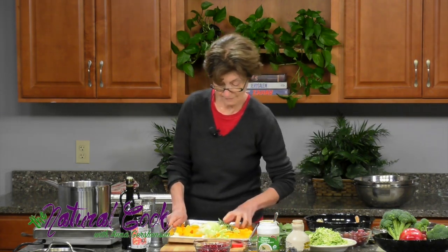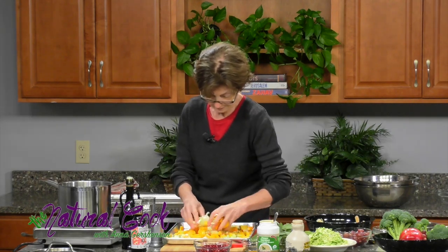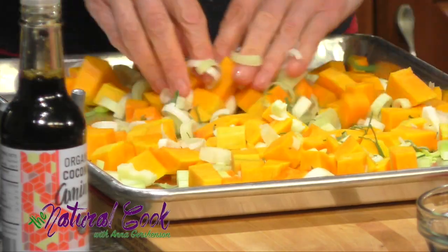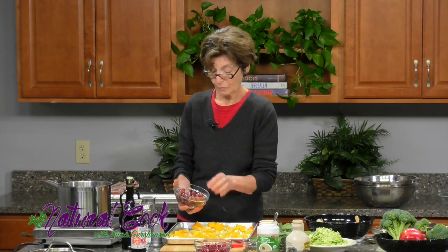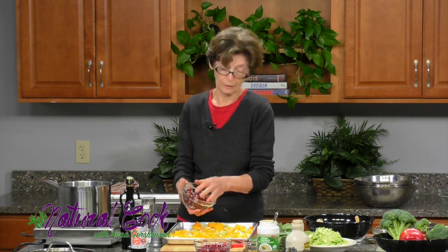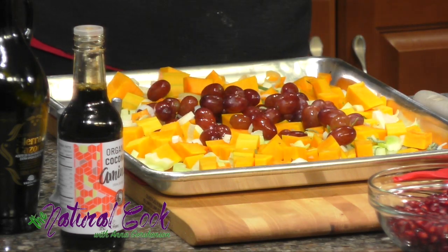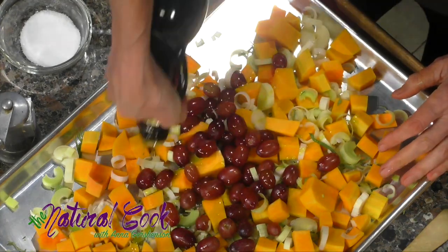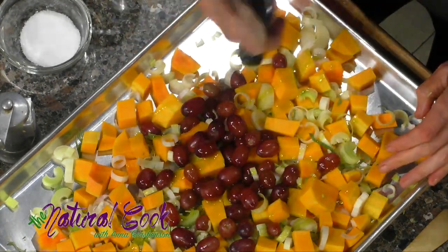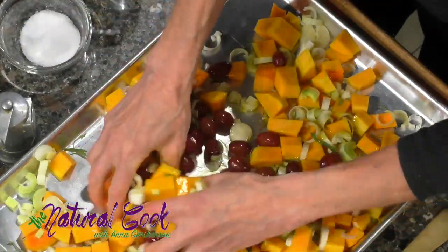Okay, now we will mix it all together. Our grapes go in. So it was about a 2-pound squash. We have about 8 ounces of grapes. That's 1.5 cups of grapes. And leeks, you saw, it's like one small leek probably. And a couple of tablespoons of sage. And now we are drizzling maybe 3-4 tablespoons of olive oil.